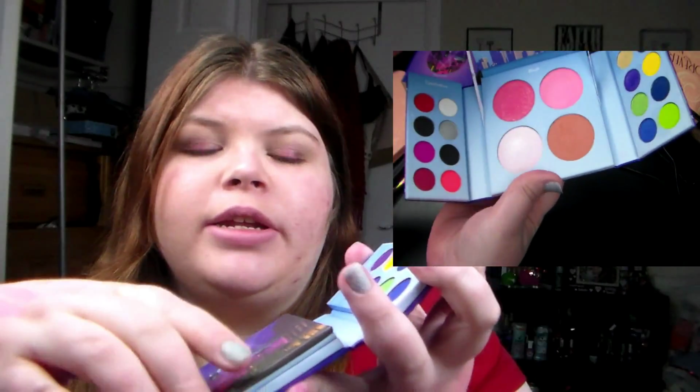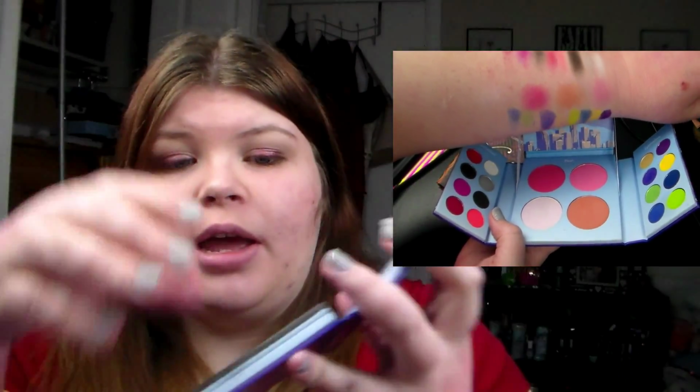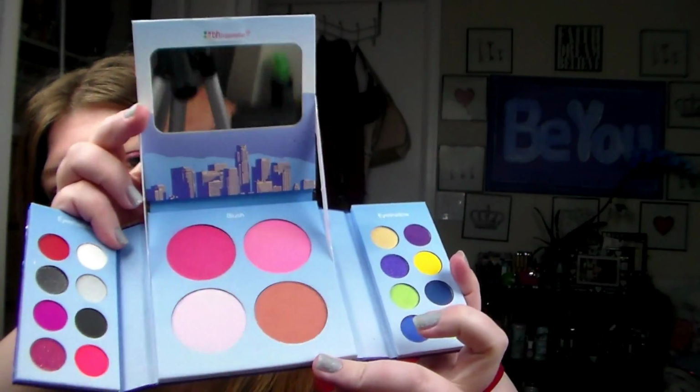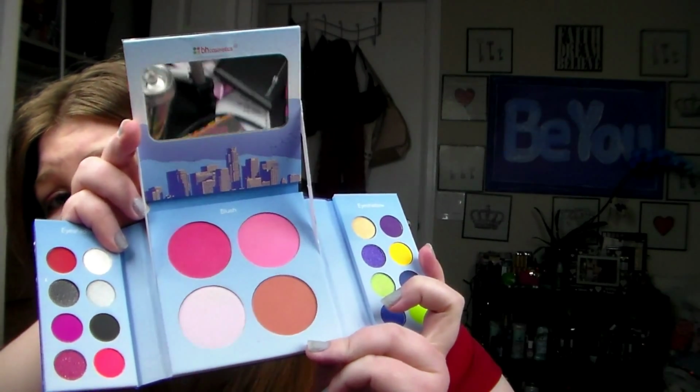Alright, and then when you open it completely up, you got a nice mirror here, which is always a pleasant sight, and then like a skyline. Holy crap, this is hard to stay open. Very good magnetic closure, by the way. And then you have the 4 blushes that the description was talking about. So pretty nice, pretty impressive.